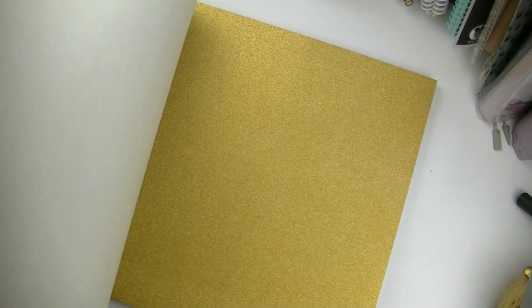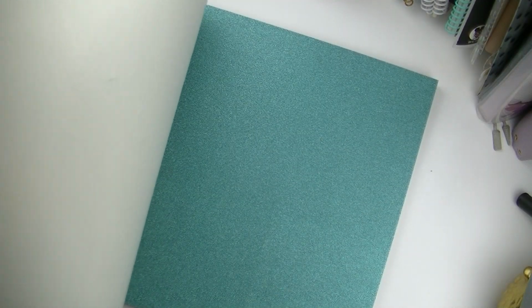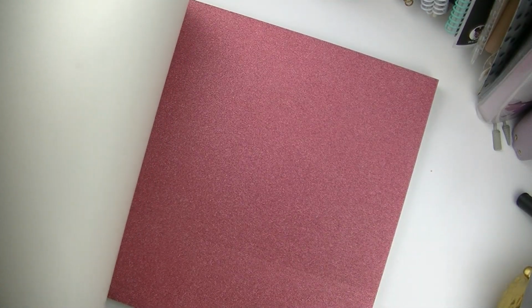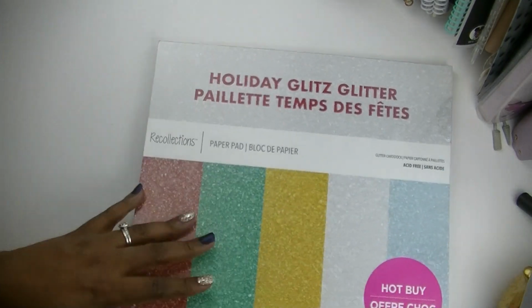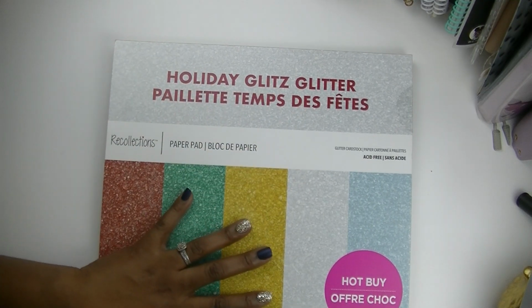So I don't know that I will use that in this particular setup that I'm doing. This is pretty, not for what I'm doing, but it's a very pretty color though. And then you've got some of this red, which I probably won't use this year. I may use it next year. But the silver and the white is what I purchased this for. And for like $5, I didn't think it was a bad deal. So those are the papers that I will be using.